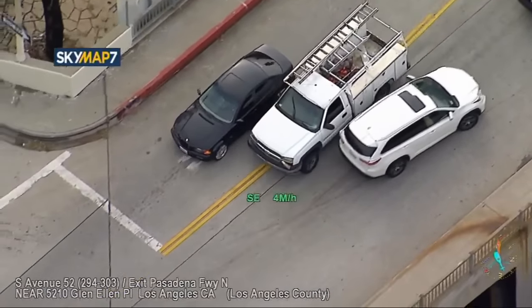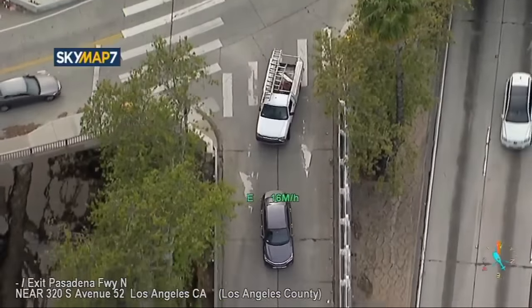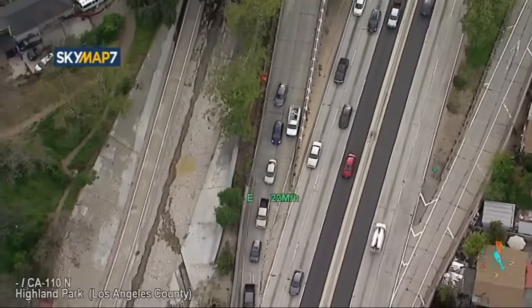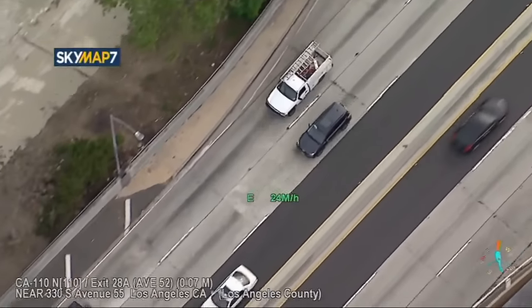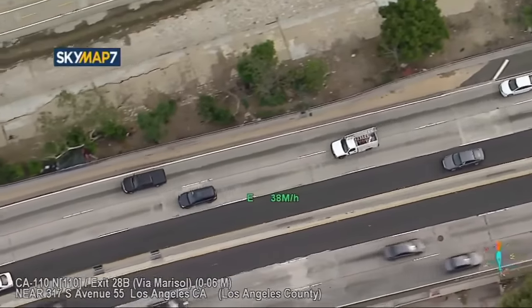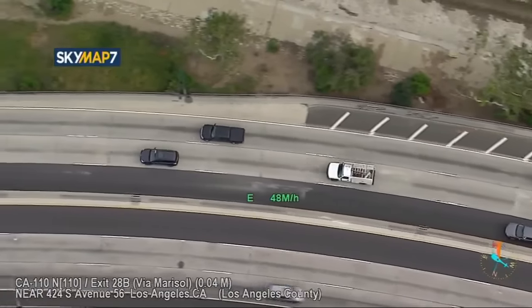So that unmarked unit now, as he threads the needle through this intersection here, trying to get around, and now looks like he wants to get on to the 110. He wants to get onto the 110 freeway coming towards us here. And it's going to be westbound on the 110 freeway. Now, I'm sorry, eastbound on the 110. Northbound, I should say.